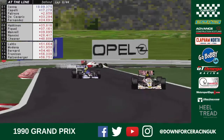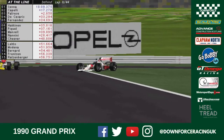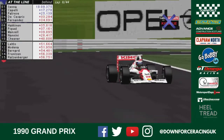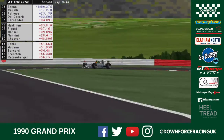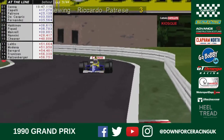So how on earth is this race going to play out as drivers continue to struggle for grip here at the Belgian Grand Prix? And Berger does get the McLaren going again, but it's a very dramatic race for everybody as Gugelmin now recovers, but he's in 19th place in the Leyton House. And, well, what can you say? A very dramatic state of affairs, as there's Patrese running in third position.